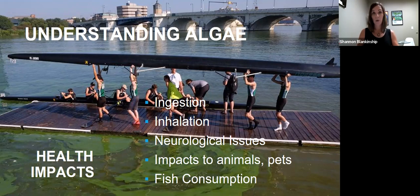There is an aerosol component to algae blooms. And so for those of us that go running along the river, if there's an active algae bloom nearby, that's a good reason to avoid running near algae blooms. Really just avoiding being nearby and having those moments where you're inhaling in a more profound way than normal, to make sure that you're avoiding potential exposure that way, because we do see there's evidence of long-term neurological issues for people that have come into contact with algae blooms extensively throughout their life.